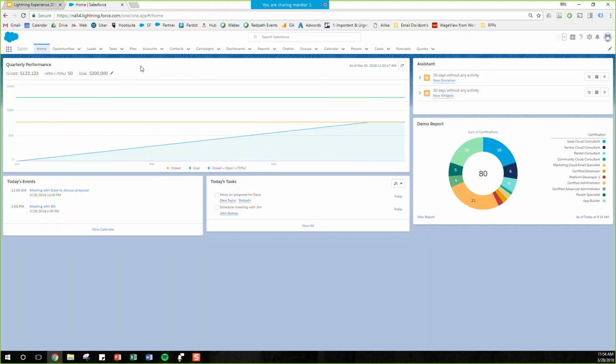So what I mentioned before is we have our performance component here. We can easily move this around if need be, but this is just what's out of the box when you convert over to Lightning for the first time. We have today's events, today's tasks. I quickly put in a report here just to show that I can make some information actionable on my homepage. And then my assistant here.